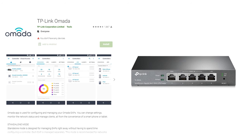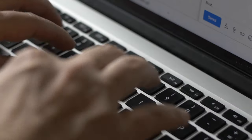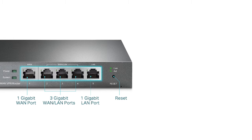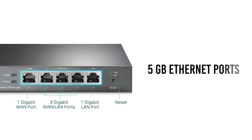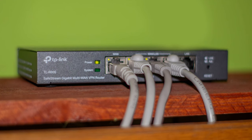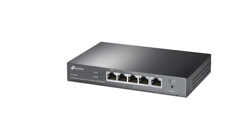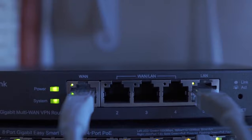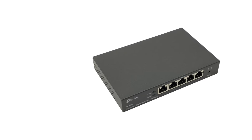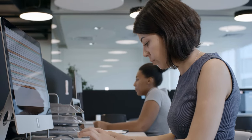You can use the Omada app to configure your VPN router and other compatible network devices from almost anywhere at any time. As it's manufactured for high flexibility, this VPN router features 5 gigabit Ethernet ports, letting you manage multiple internet connections through one device. Plus, it can distribute data streams according to the bandwidth proportion. Long story short, with all the added benefits and features, TP-Link TLR605 ensures all your office devices stay safe and everyone can browse securely.